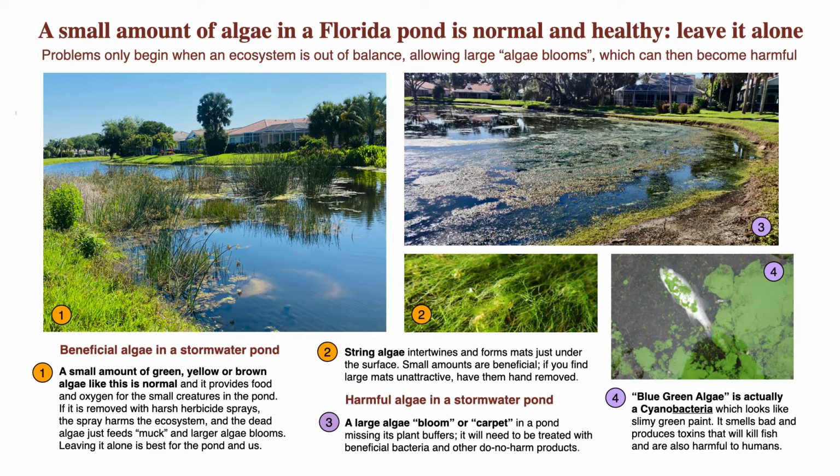Another good way to prevent harmful large algae blooms is to work with an environmentally responsible aquatics company, like the highly acclaimed local company Beautiful Ponds.